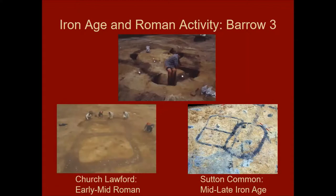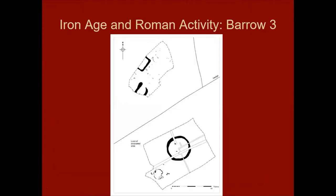It's quite enigmatic, but there are some interesting parallels. There's an early Roman one here from Church Lawford in Warwickshire, which was seen as a little shrine or something similar. A similar arrangement at Sutton Common in Lincolnshire, and this is mid to late Iron Age. You can see the similarities in shape and size. As I say, they're all pretty enigmatic, but they do appear to be associated with religious activity, burial activity, that kind of thing. So potentially there is an association there with the proximity of this feature to Barrow 3, which is interesting, in the development of the landscape.